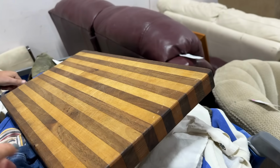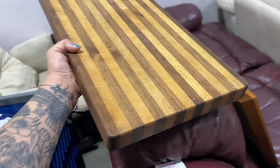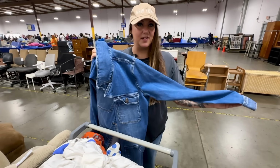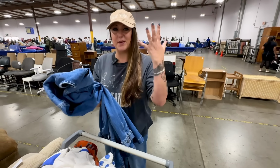So there's going to probably be some pretty quick and easy decisions because some of these things we didn't even actually look at. So as soon as we look at the size, we'll decide. I already know the jean dress was a no. I was looking for something similar to this, but it's not quite the right style for me. It is the right size, but not the right style.